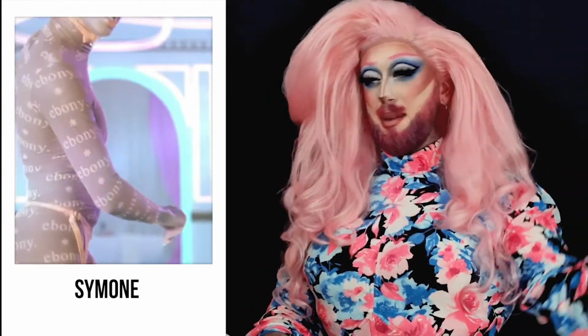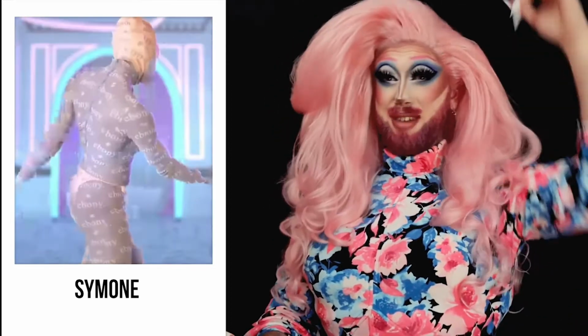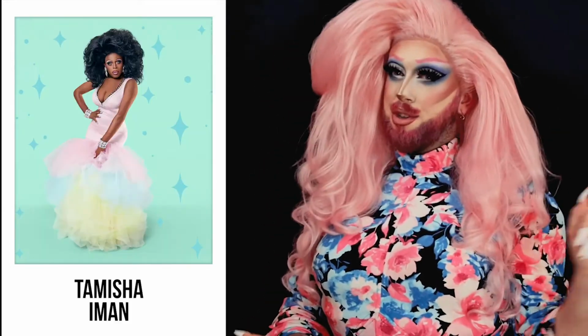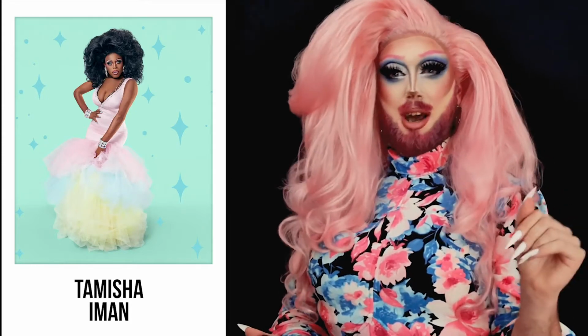Or even padded more hair into there, or even had a ponytail coming out. I think that would have been stunning. But yeah, take that as a reminder to celebrate the body you have and move on to the next queen, which we have is Tamisha Iman.